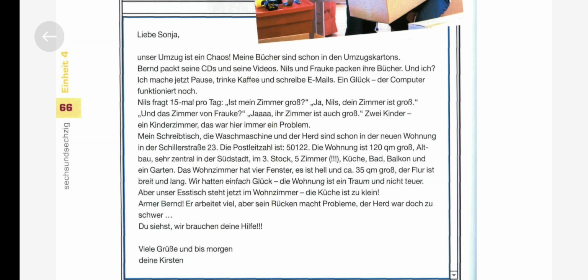And that Zimmer von Frauke, the room of Frauke. Ja, ihr Zimmer ist auch groß. Yes, her room is also big. Zwei Kinder, ein Kinderzimmer, das war hier immer ein Problem. Two children in a children's room, that was always a problem here.